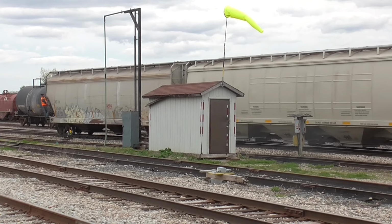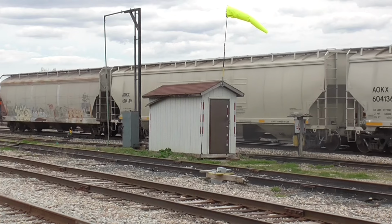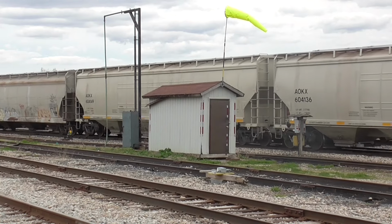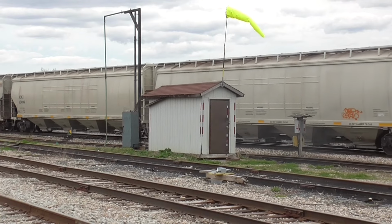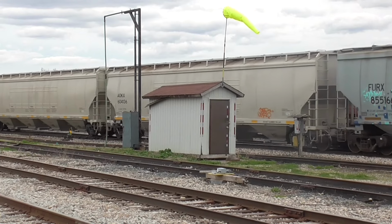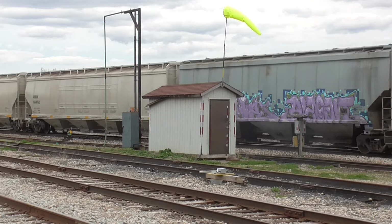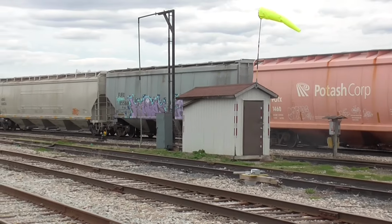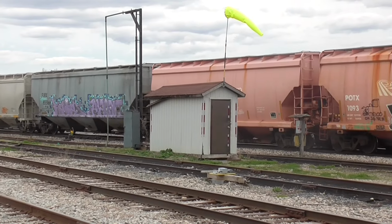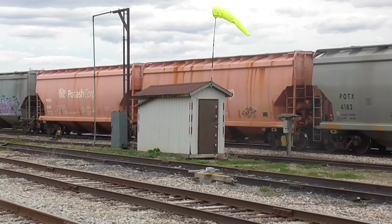Yeah, pretty cool. A short switching period, and I actually caught all the switching on camera today, which is pretty good. So they will be clearing the ladder switch, and the conductor is going to walk up to the head end. And in a moment, they will be departing Rustford.